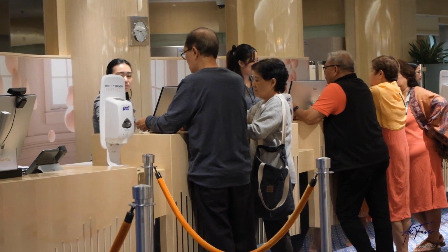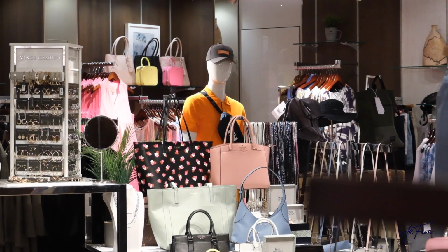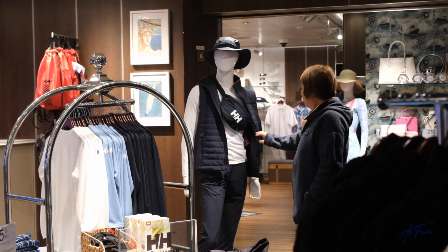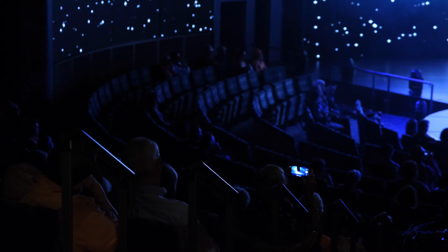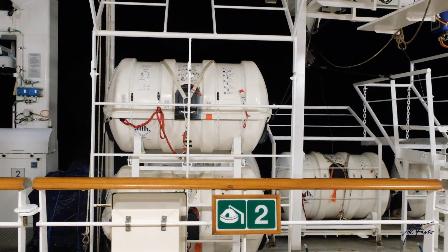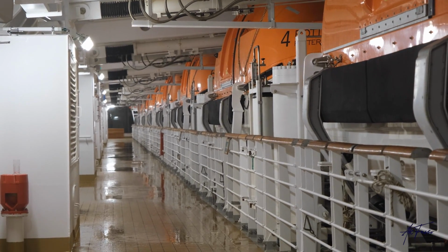Guest services could be found right across from the Grand Dutch Cafe, and the shops, host to all of your favorite Holland America souvenirs, stretched midship just beyond. Of course, you've got your casino a few steps away, flanked by the upper level of the World Stage. But a place I always enjoyed escaping to was the lifeboat area, which was usually empty, especially on this rainy evening.